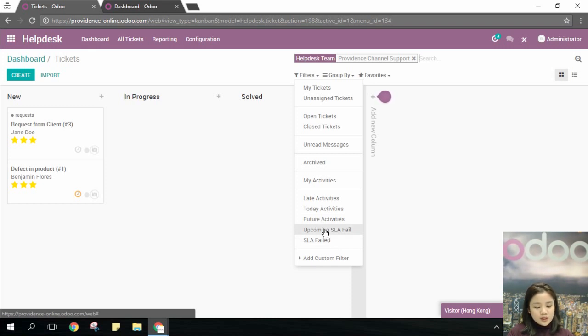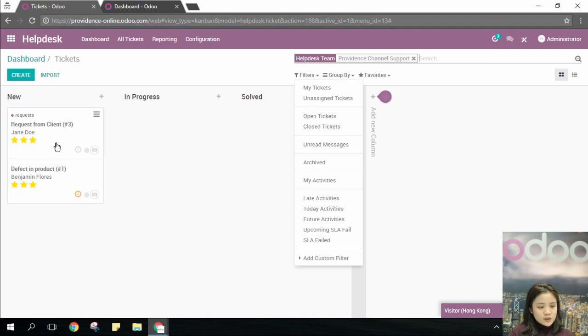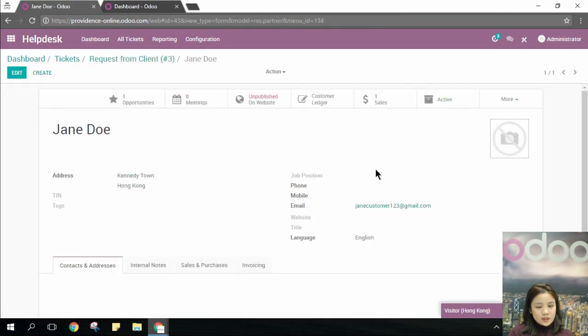We can also link your SLA policies. So if you select that, then you can see if you have any tickets that are already in danger of disregarding your SLA policies. Okay, so let's go into one of these tickets. So I can see here that this ticket is a question, so there's a ticket type, and it's tagged as a request. More importantly, I can see that it's linked to Jane Doe, who is one of my customers. So if I click into it, I can actually see Jane's customer information.